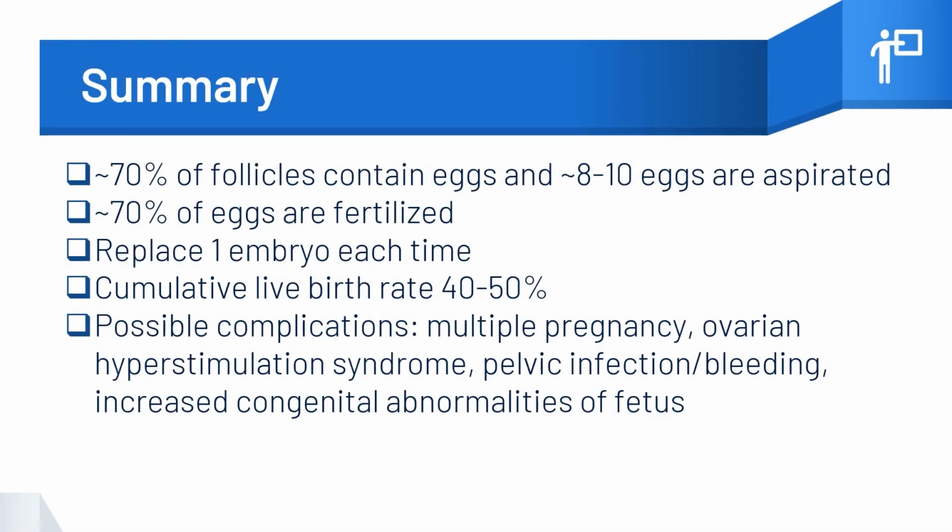To summarize, around 70% of follicles that we see on ultrasound contain eggs, and around 8 to 10 eggs are aspirated in each IVF cycle. Of course, this is different for different women. In addition, not all the eggs will be fertilized. An average of 70% of eggs are fertilized, and not all of them would continue to develop as embryos. We advise replacing 1 embryo each time. The cumulative live birth rate after 1 IVF cycle is around 40 to 50%.